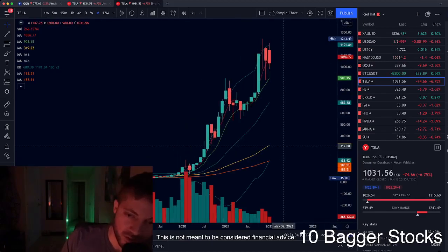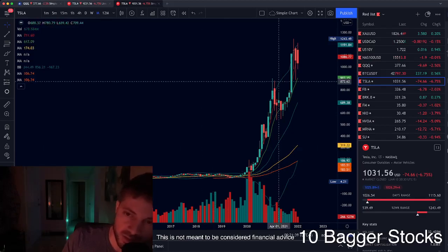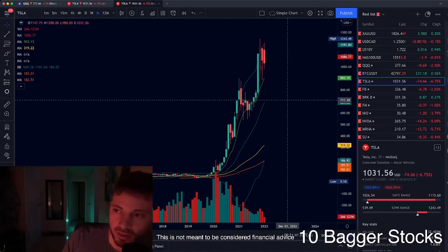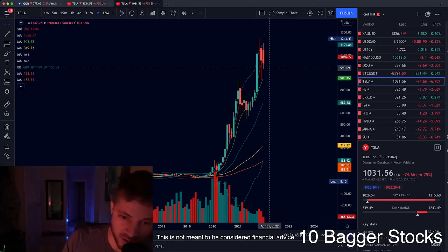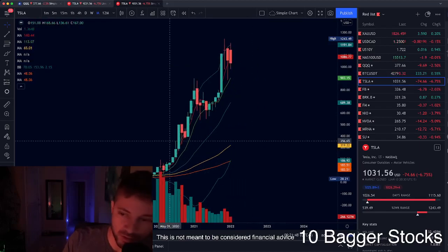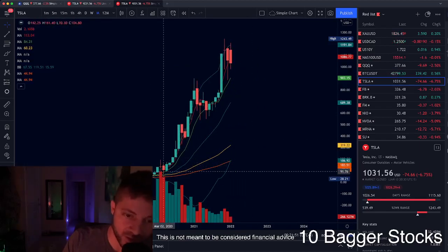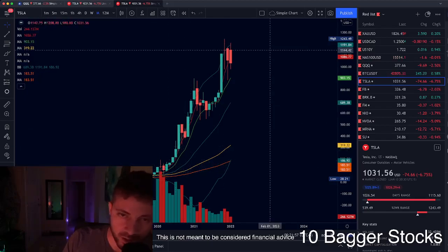Now just look at this chart. I mean, how could you not think that's a bubble? You don't see this often in the market. This is a huge parabolic move. This is like the COVID crash, I think, right there. It looks like absolutely nothing. I think that was a bear trap and it's just been rocketing.